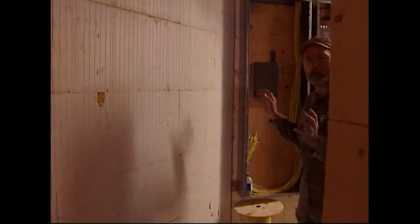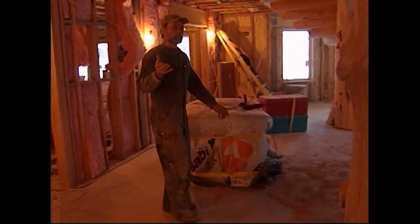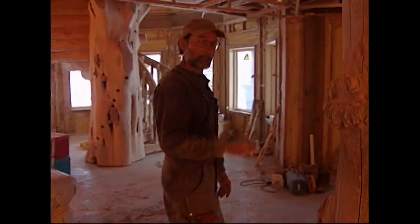Each switch has 8 choices for it as far as different lighting sequences and patterns and what you turn on from one place and monitored from someplace else. It's a log house, yes, but this has become some kind of high-tech place, let me tell you.